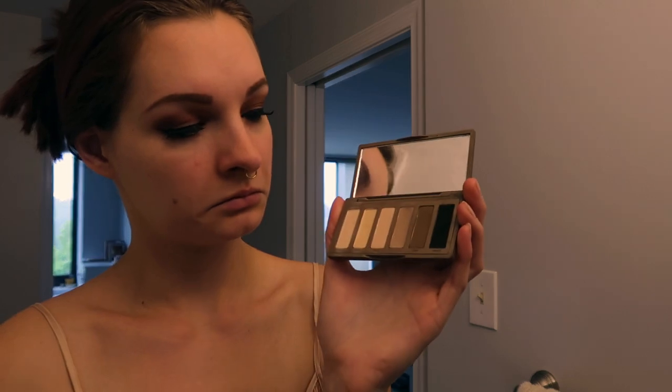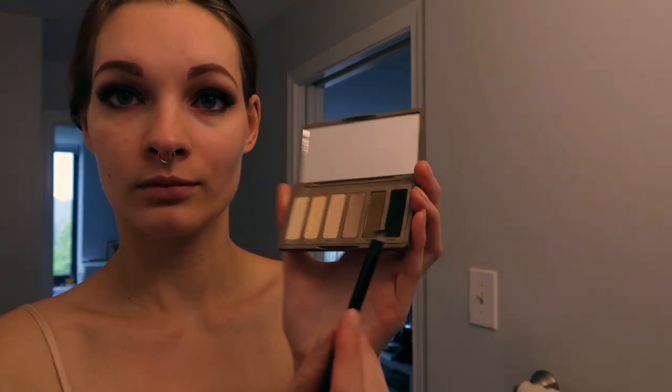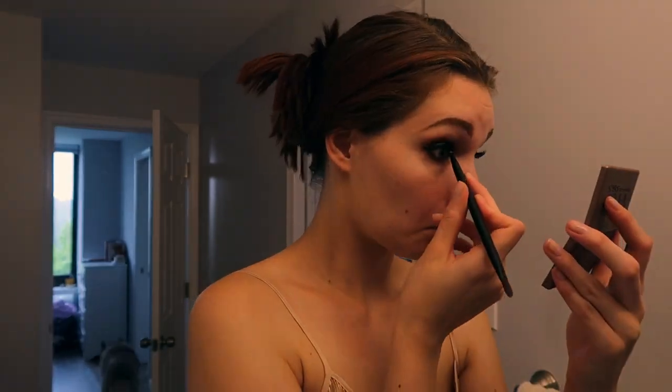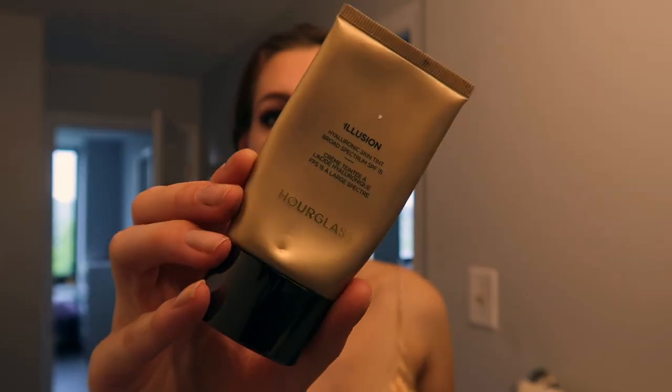The most important part of this routine actually is my foundation, which has SPF 15 in it. I will be outside, and although the weather says that it might rain and that it's going to be cloudy, I know that the sun can peek through. I did end up getting a little bit of sun despite the fact that I use sunscreen, but hey, I gave it my best effort.